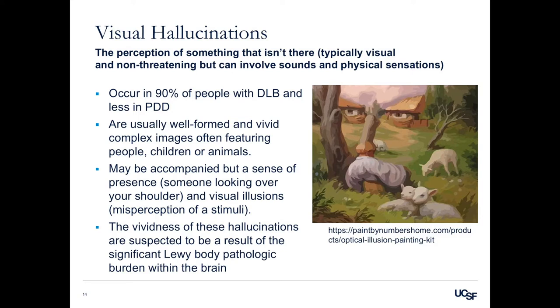They occur very frequently in people that have dementia with Lewy bodies, part of the core criteria for diagnosis, and less so in Parkinson's disease with dementia. Our patients usually describe these types of hallucinations as well-formed, very vivid, complex images. They often involve people, children, or animals.